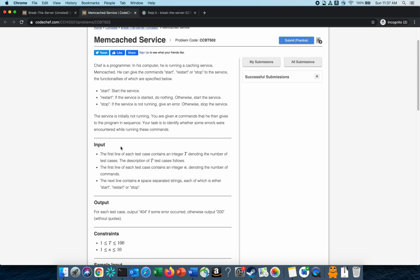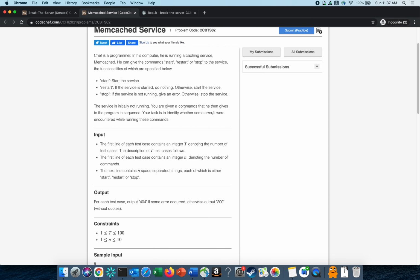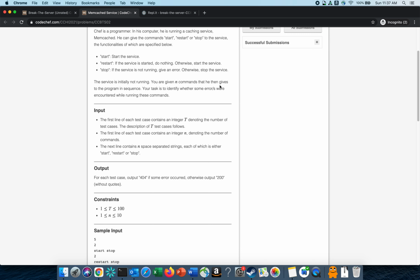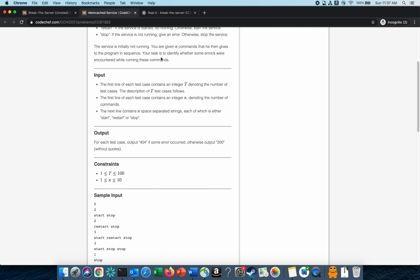Okay, so the next problem is: Chef is a programmer and his computer is running a cache service. When he is given a command start, stop, or restart: start is to start the service, restart does nothing if the service is started, otherwise starts the service. So if it's stopped, then the restart function should work, something like that. If the service is not running, stop gives an error, otherwise it stops the service. The service is initially not running, and you are given n commands that he then gives to the program in sequence. Your task is to find out whether some errors were encountered.